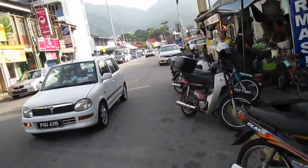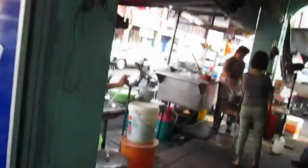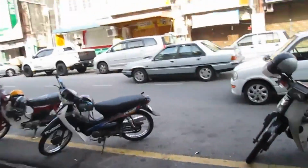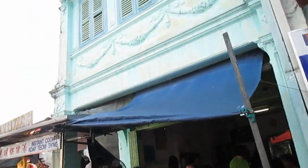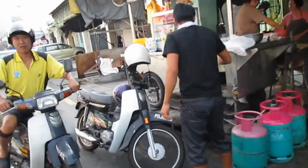So let's see. There's a space here. So lovely, lovely jubbly. And the restaurant I'm in right now, I don't know whether it's famous or not, there's no name for this place. So it's just instant cooked Koay Teow Thng.